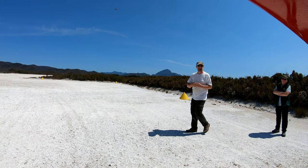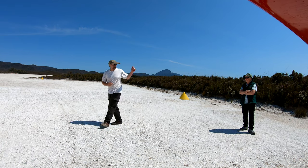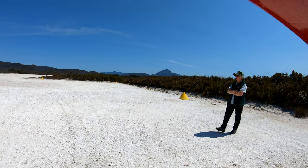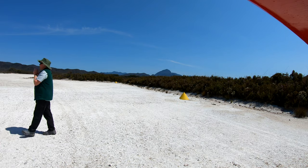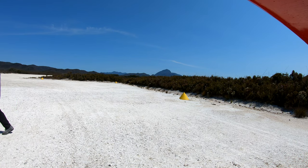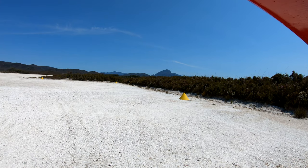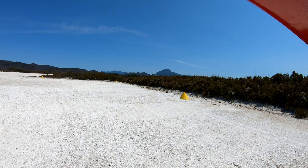So I say goodbye to the volunteer ranger at Bathurst Harbour and get myself ready to get the plane started. What I'll do is head onto the runway and backtrack down to the beginning of runway 30 and then take off, circle to the right and head off over the top of the field back towards Cox's Bight again.